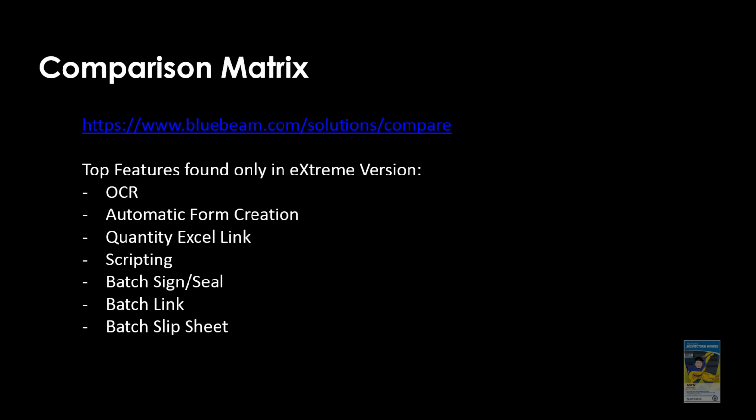When we want to look at the comparison matrix, if you head over to this website, it'll take you to Bluebeam's site and it'll give you a comparison chart between all the different versions. I do have this in Excel format if anybody needs it.